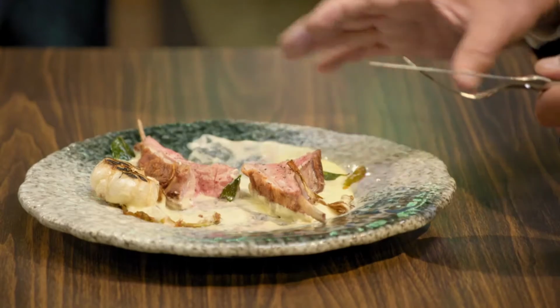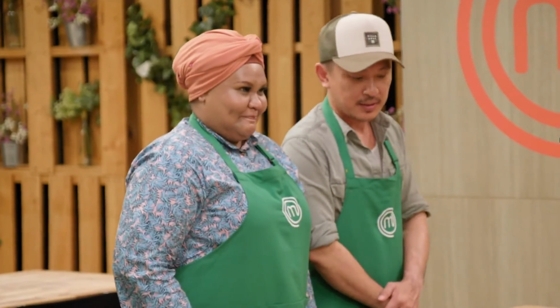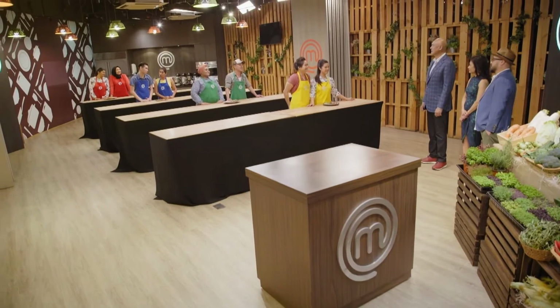With a less creamy sauce, I think it would have been a hit. But having said that, the lamb was done very well. The chips were brilliant. Thank you very much. Thank you, Chef. I feel really bad about that sauce, but the internship is up for grabs now, and I hope that I've helped Surya enough to get her that spot.